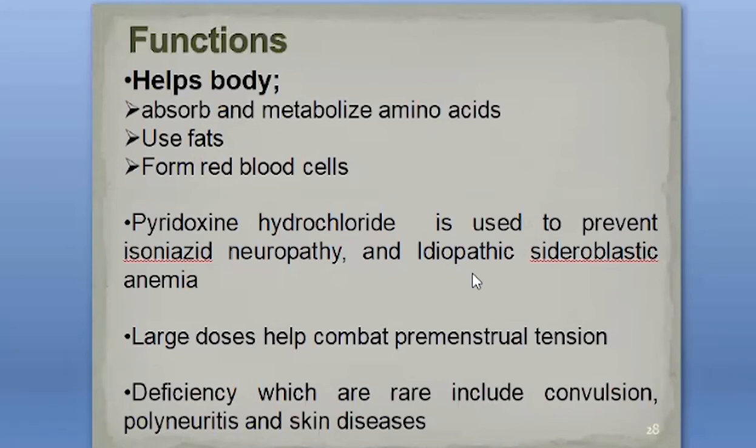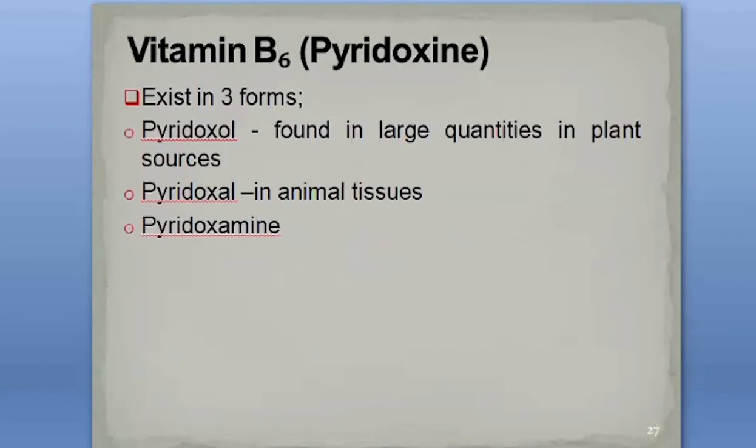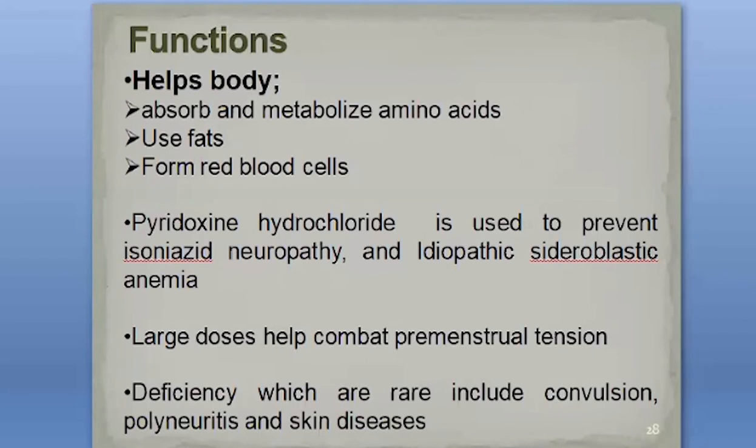Okay. All right. So that's about vitamin B6, which is very, very essential for healthy nerves, and also healthy blood, and just metabolic activity.